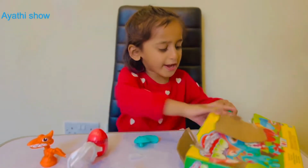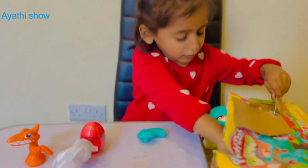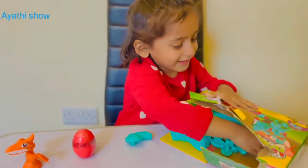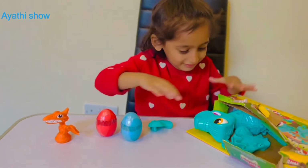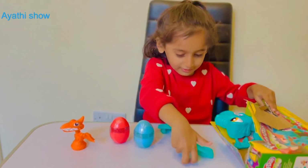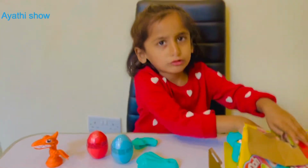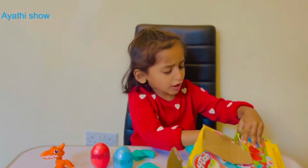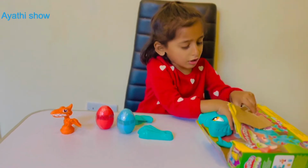But okay, this is a big dino. Open. It's an egg. Okay, surprise egg. I'm dino. It's empty. What is in there? Dino, out. I can open it. Do you need Mommy's help?